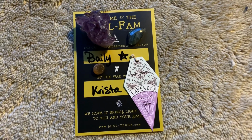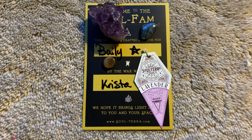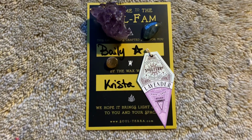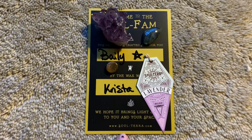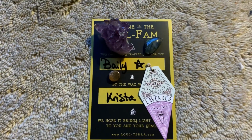The lavender and sage candle was the second candle that I had gotten. Originally, I had wanted the dragon's blood candle, but they were all sold out by the time I went on to the sage ones. So I got this one instead, because I do like the scent of lavender.